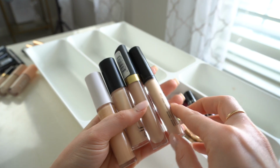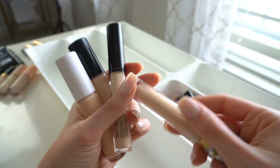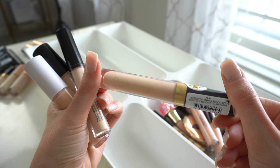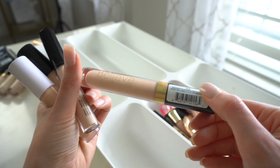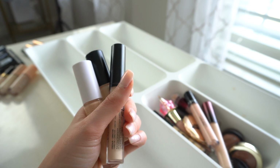I need to make a call. So I am going to go ahead and declutter this Believe Beauty one, I think. I just know that I'm not going to reach for this over all of those other concealers that I kept. And if I'm on the fence, then I'm just going to go ahead and declutter it.